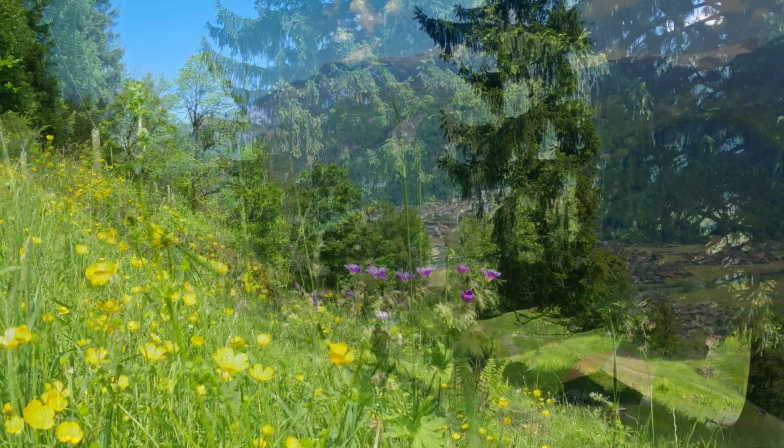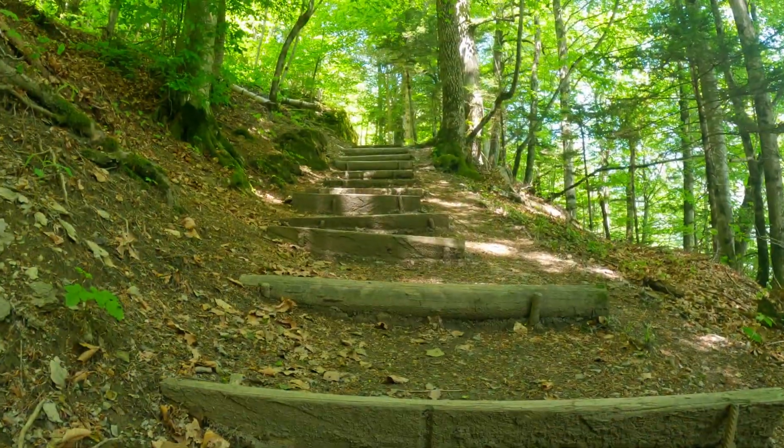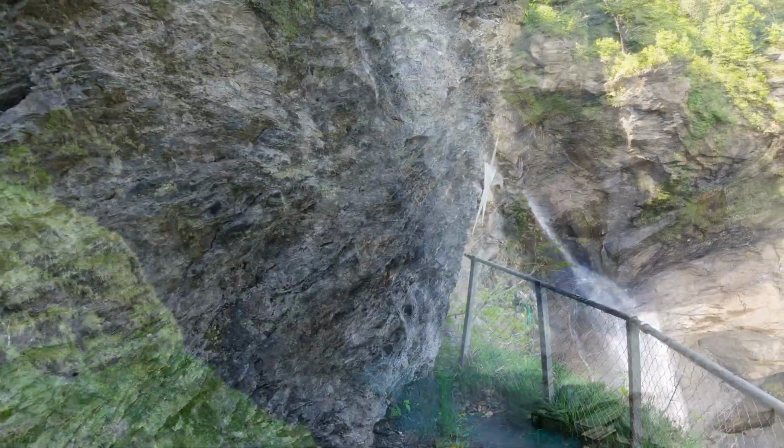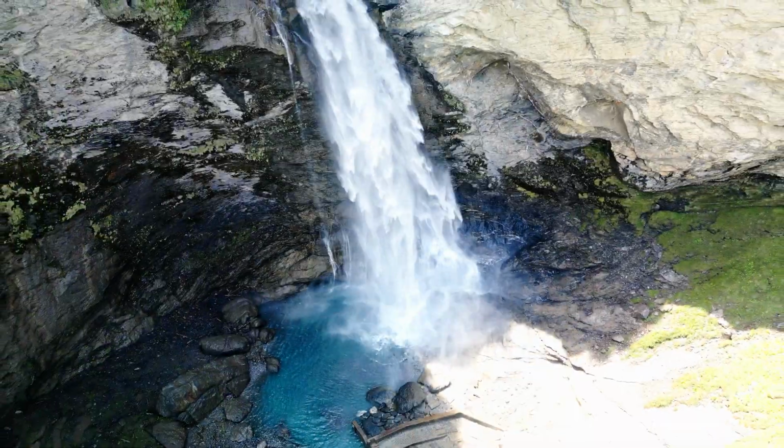Opposite the main viewport and the upper funicular station, you will find the famous location where Sherlock Holmes fought his nemesis, Professor Moriarty, in the book The Last Problem. The area now features a protective fence to prevent any similar showdowns in the future.